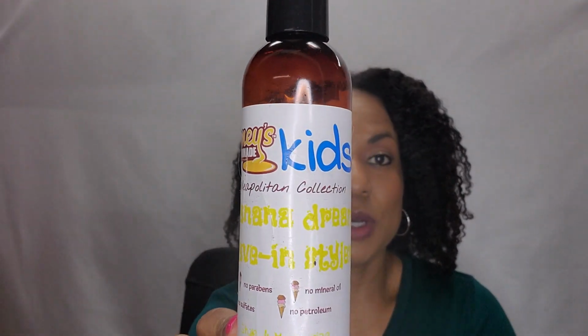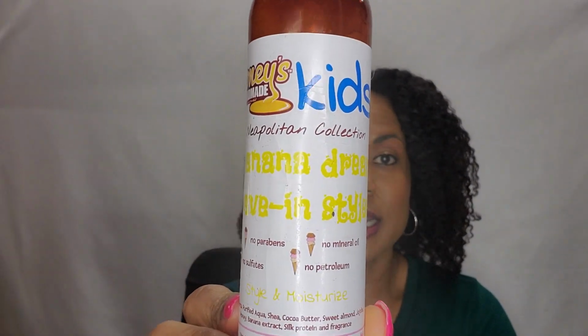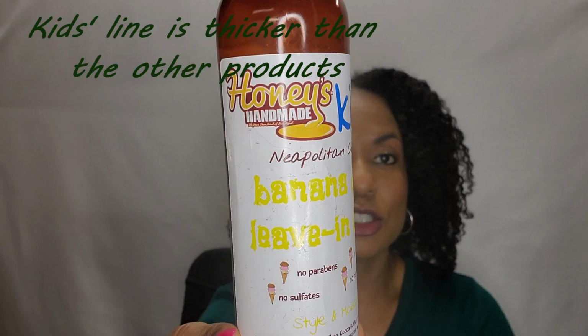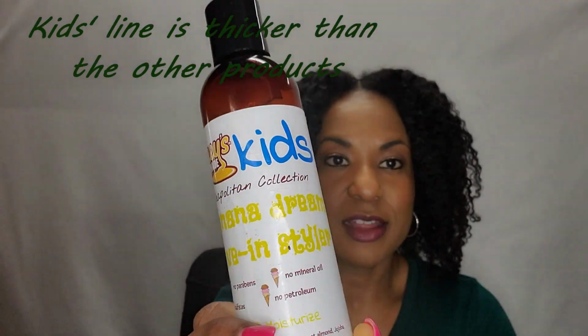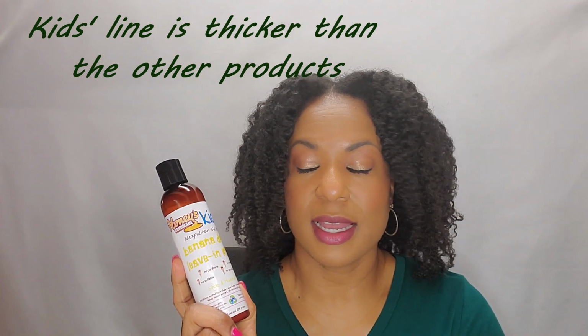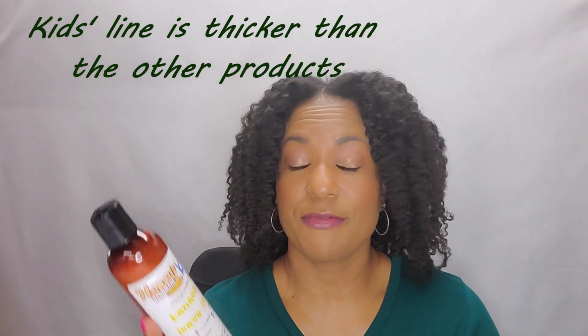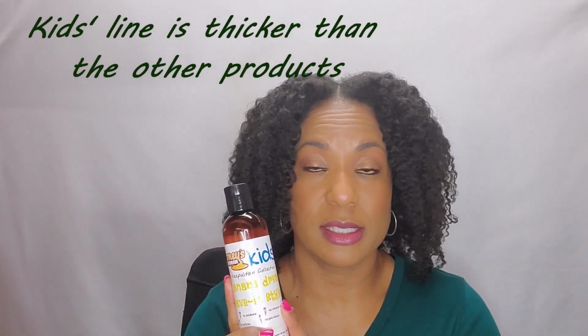Here's another Honey's Handmade. I have the Banana Dream leave-in styler, and this is from their kids line. I buy items from their kids line because I find it to be fantastic. They have a shampoo, a conditioner, and this leave-in in the kids line. And I used to just get the chocolate conditioner, but now I have found that all of them are amazing.